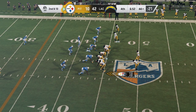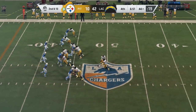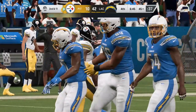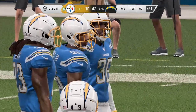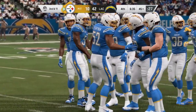So now second and 10 after the incompletion on first down. They go draw play. This is Samuels. And they see right through that defensively, as he'll be hit and taken down in the backfield. It'll be a loss of a yard, and that's going to lead to a third and 11. This linebacking corps, they've done a good job of keeping that running game in check, haven't they?